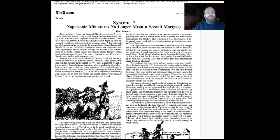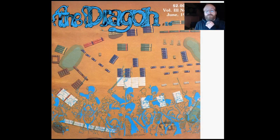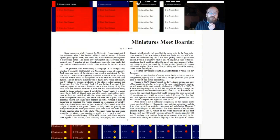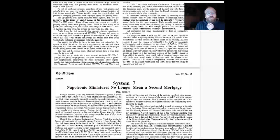System 7. Napoleonic miniatures no longer mean a second mortgage. So here's the answer to that. What's the difference? Are they sort of little cardboard pieces? Actually, if we go back to the cover, I'm guessing it's these. There you go. So the cover is an advert for System 7 stuff. Right. Still a crap cover.